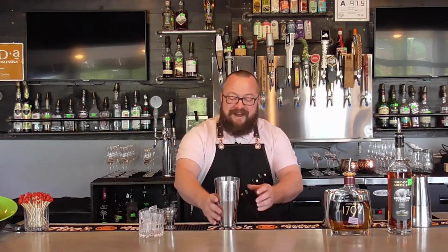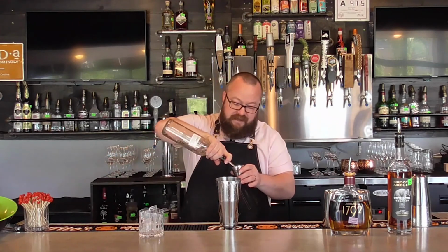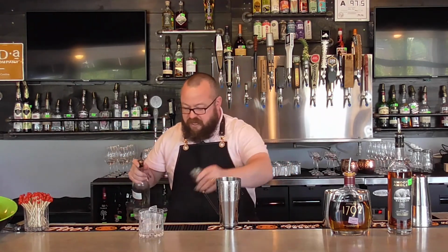Sorry. All right, so I've got my 2 ounces of small batch 1792 in here. I've got my 3/4 of an ounce of fresh lemon juice. And then I'm going to put an ounce of simple syrup in here, okay?